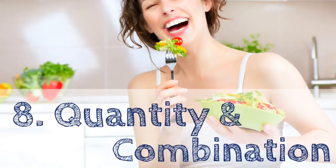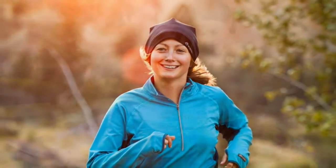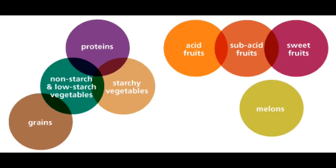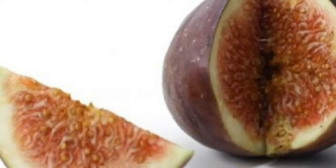8. Quantity and combination. The quantity of food you eat is very much determined by your own physical predisposition and your lifestyle. Undereating and overeating are contributing factors to many ailments. Listen to your body's needs and not to preset standards. This will ignite the power of the intuitive guide within you. Foods containing high amounts of one particular nutrient should not be mixed with other foods. The classic burger and fries is an example of terrible food combining. Eat fruit on its own and avoid drinking with your meals. Properly combining foods will take strain off the digestive system, allowing for optimal digestion and absorption.